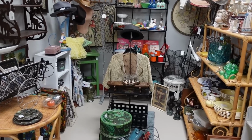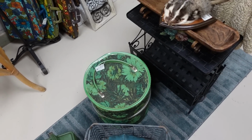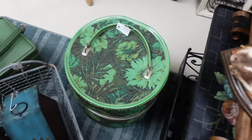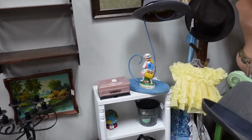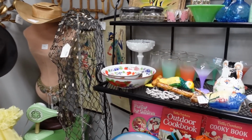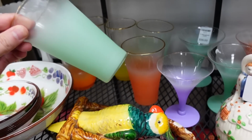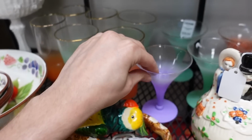This is a really cool booth. I like the way that they did everything. They've got a very boho 1970s vibe. That's a pretty $30. That's so cool. And the luggage. Yeah, very good. Here's some Blendo glasses. I haven't sold these in a long time, but they're really fun. They're sprayed on, made by West Virginia Glass.